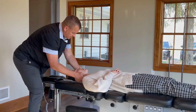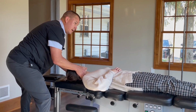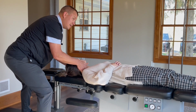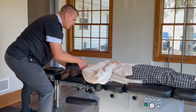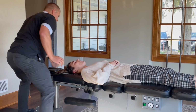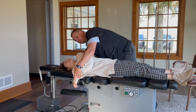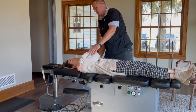Good. Holy cow. Yeah, I know. Well, lots of times, as your body gets used to being in a new position in gravity, things can lock up and just pressure. It can be hard for your body to release that. Pressure can build. There you go. Yeah. Good.